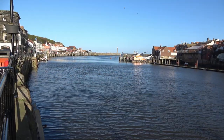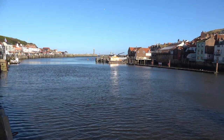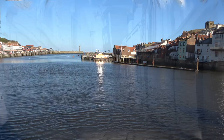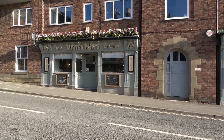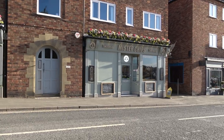Once you've got your belly full of bacon and eggs, you then just come out of Baxter Gate, over the Swing Bridge, and then you go past the Dolphin Pub, and then you turn right down Grape Lane. At the end of Grape Lane, you'll see in front of you is Mr. Chips, both the restaurant and the takeaway. They're ideal for getting somewhere to eat when you get back in the afternoon, 50 metres from the car park.